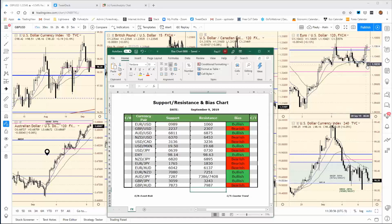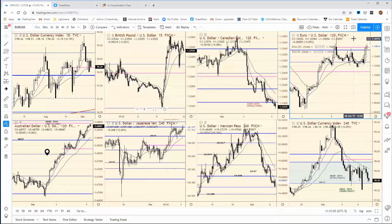We popped up there and rolled off about 20 pips, attacked it, came off a little bit. We're trying to push just a little bit higher currently right now. But it's been relatively quiet. We have the dollar yen pressing a little bit higher.